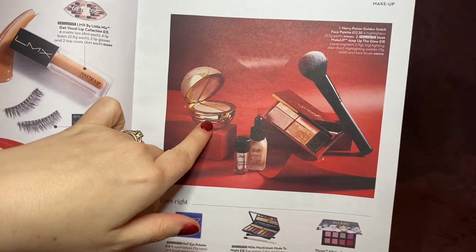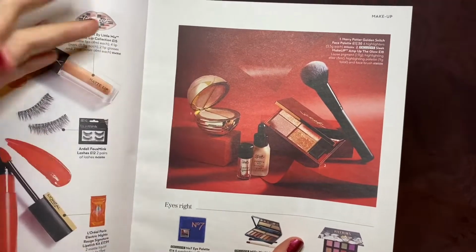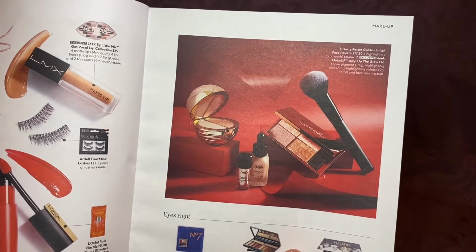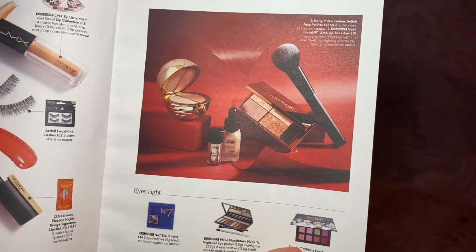Then on this page we have another item from the Harry Potter collection. This is the Golden Snitch face palette, which includes 4 highlighters. There's 2 on the bottom and 2 on the top. Really cute packaging. And I say, if you are a massive Harry Potter fan, it would definitely appeal, and 4 highlighters for £12.50 isn't too bad. Obviously dependent on the quality.